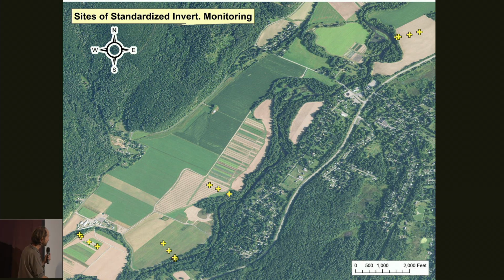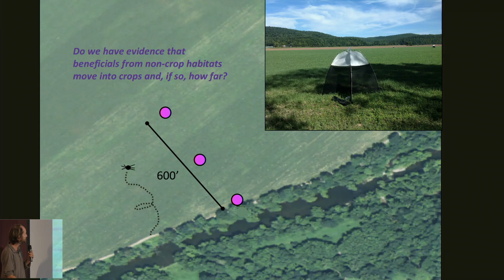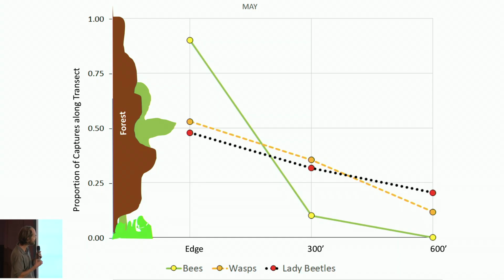You can look at this in a little more detail by looking at how insects actually move out into the fields. This was the same work I showed you with the ground beetles, where we have these sampling points moving into a field. The question was, how does the abundance of these organisms change over that gradient? Here's the edge, here's the relative abundance. You've got bees here, wasps, lady beetles.